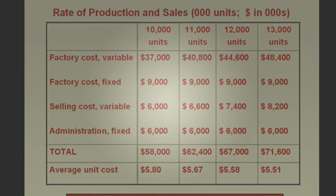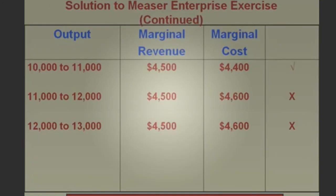The question is, what accounting concept should you use to make a decision? Think about it. So stop the recording now and try it. Start when you're finished. Okay, are you done? Let's go. Get the difference. You find that marginal cost is greater than marginal revenue, so don't produce. The same applies to 13,000 units. So the answer for this is 11,000 units.